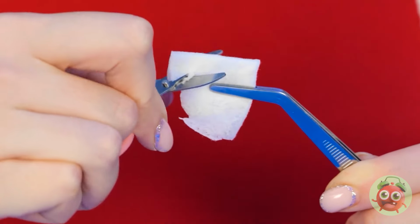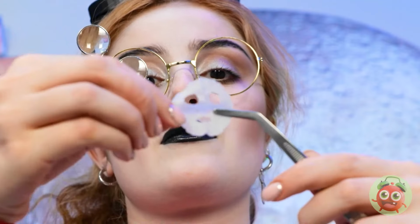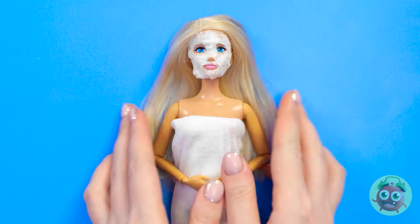Now for your handmade face mask. It's hard to find them in your size. So I made you one myself. And it looks like it's a perfect fit. Now enjoy those yummy skin tingles.